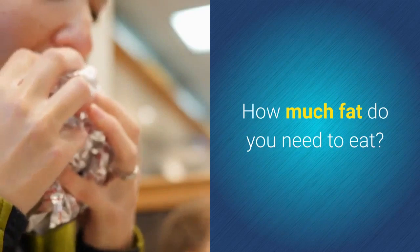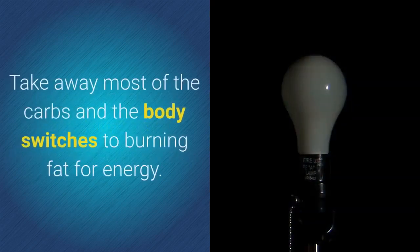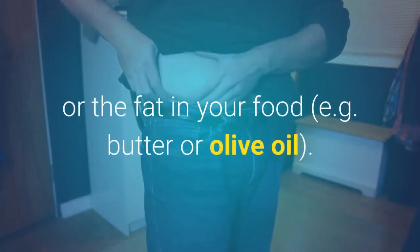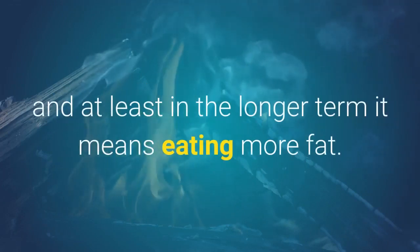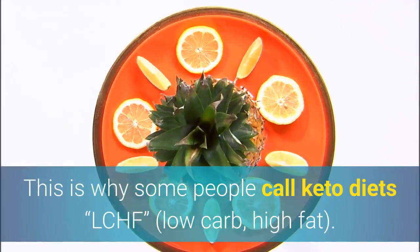How much fat do you need to eat? The body has 2 main sources of energy, carbs and fats. Take away most of the carbs and the body switches to burning fat for energy. This can come from your body's fat stores or the fat in your food, e.g. butter or olive oil. Because of this, a proper keto low-carb diet always means you get a lot more energy from fat burning, and at least in the longer term it means eating more fat. This is why some people call keto diets LCHF, low-carb, high-fat.